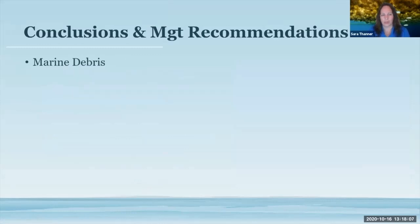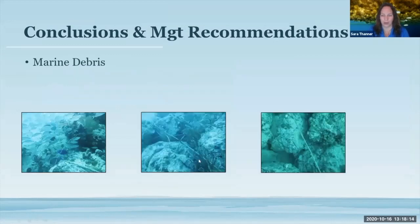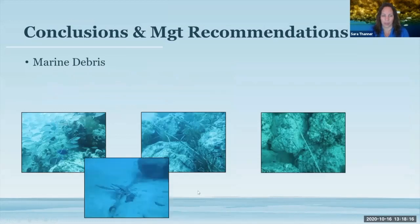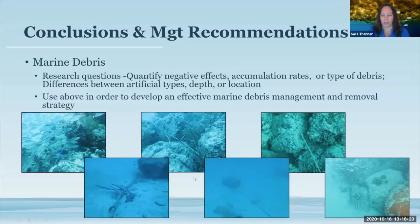And then in 2019, we also ran into a lot of marine debris issues. On our surveys, we saw monofilament. We saw lines from anchors and lobster traps, the anchors themselves, the lobster traps themselves, either intact or broken up. So it brought up a lot more research questions for us. We'd like to be able to identify what the negative effects are, the accumulation rates, the types. If there are differences between artificial reefs, and to gather this information so we can develop an effective marine debris management and removal strategy going forward.